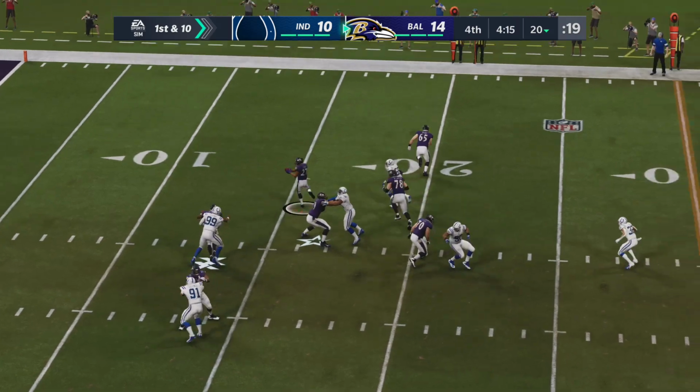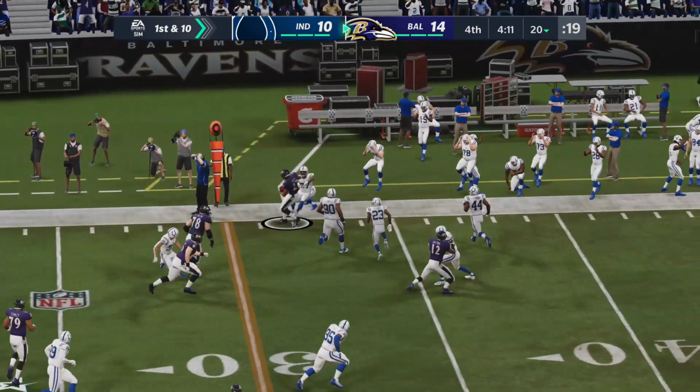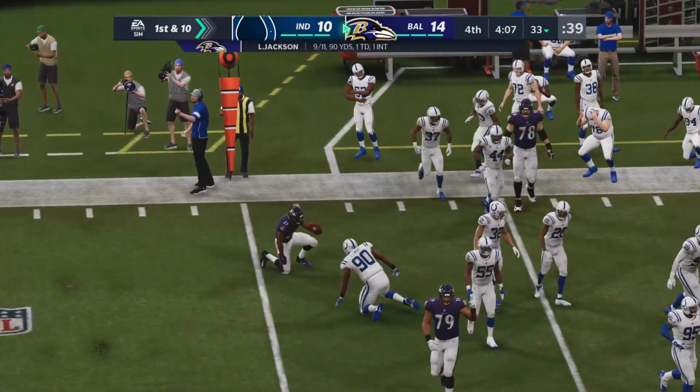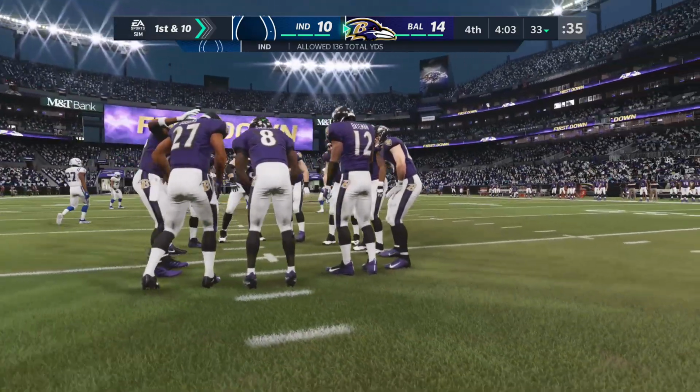After the interception, here's Jackson. He'll find Dobbins out of the backfield, and he's got it past the 30 before he's hit and dropped. Solid way to start the drive. 13 yards, picking up the first.